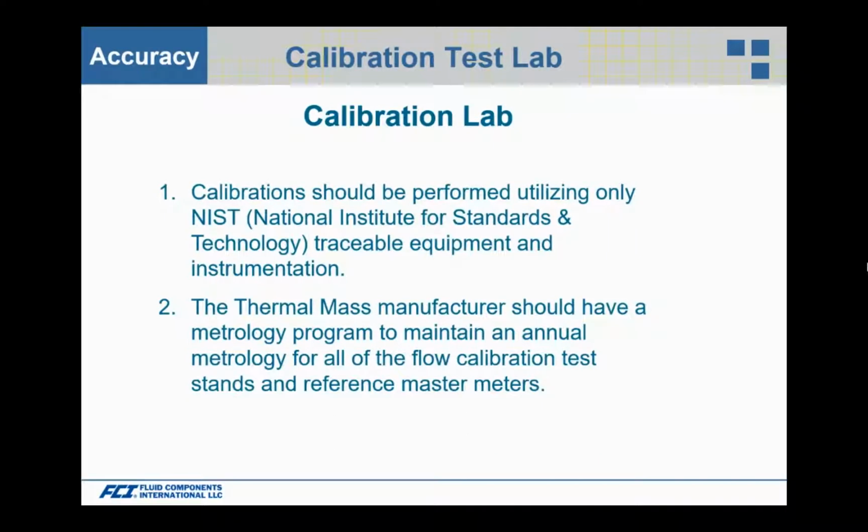So calibration labs, they're important because thermal mass flow meters are all calibrated at the factory before they're delivered and installed. So the calibration lab becomes important. What kind of manufacturer has the calibration lab? What kind of metrology program do they have? It's important to understand if this is a recognized calibration test facility and that they have NIST traceable master reference flow meters.